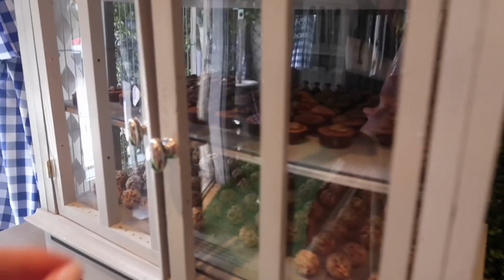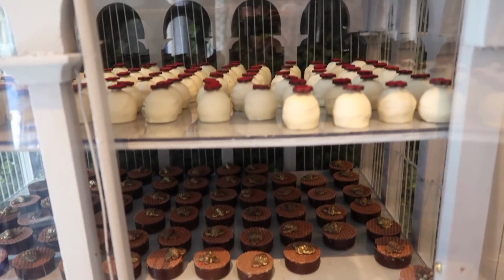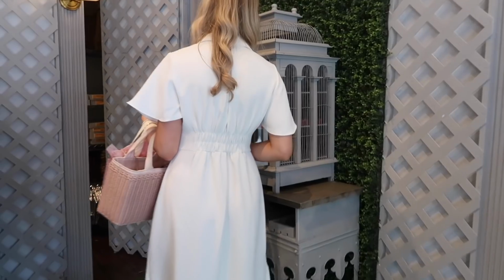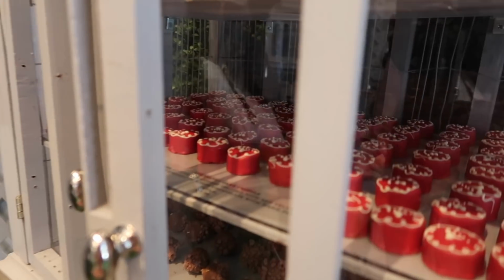Doesn't it? I have never seen chocolate presented in such a beautiful way. Look, you open the bird cage and there's all the truffles. The Georgia peach cream truffle. Red velvet cake truffle.